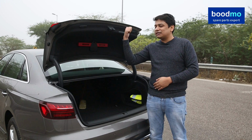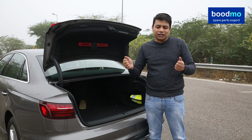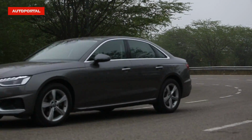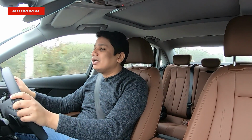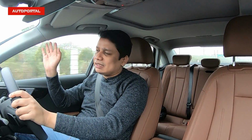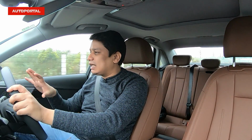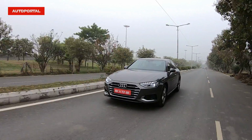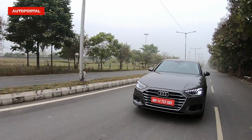Anyways, let's jump in the front seat and drive this car and show you how good it is to drive. Well, so here I am driving the new Audi A4 now, or the updated Audi A4. Now this car, remember, comes with a 2-liter petrol engine. The diesel engine is out, the 2-liter diesel is out, and this petrol makes 190 bhp of power, which is quite good enough in its own right. It's a powerful and punchy engine.